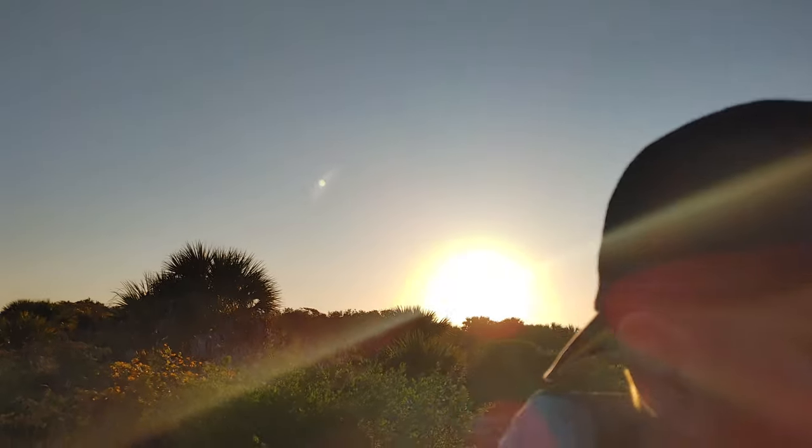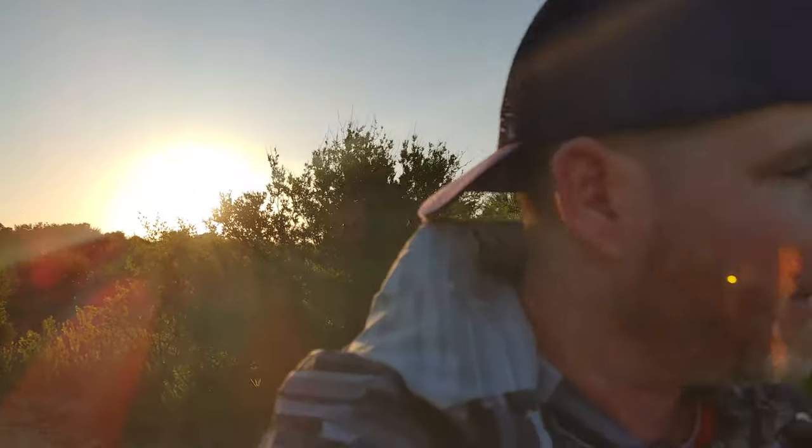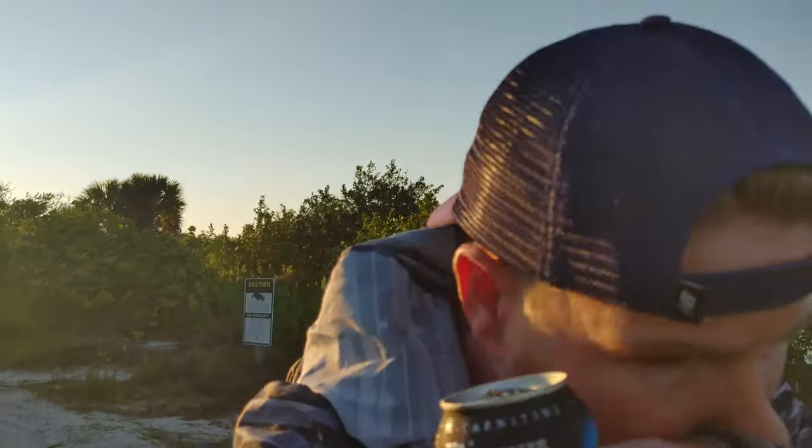It's a beautiful sunny day, 7 a.m. And we're gonna go out and see what the high tide has left us overnight. We're still on Cayo Costa, and I'm not gonna be walking the entire beach today. So let's see.